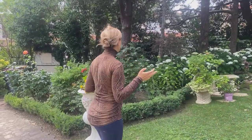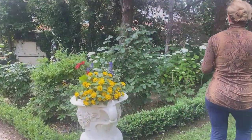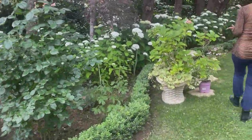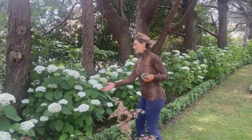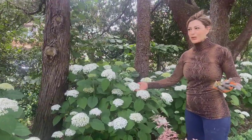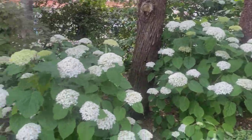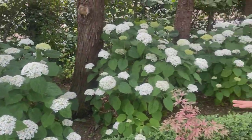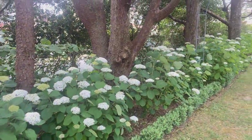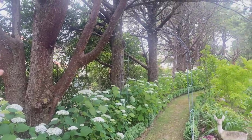blooming, beautiful. They are starting to, they're not fully open yet. You can see they already have lots of blooms on them. They are doing really good. They always make me so happy. I love this hedge. I have several in here and it goes all the way up towards the pergola.